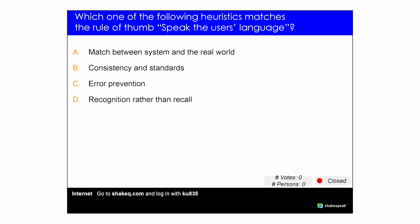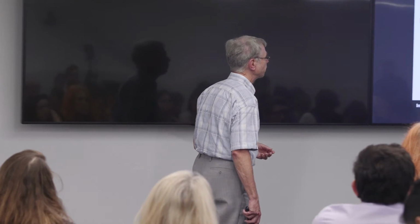The heuristics sound easy to understand at first glance. But my experience shows, when I try to teach them to my students, that they're not that simple to understand after all. So I've taken here a rule of thumb that's called speak the user's language. And so I ask you to vote about which one of the following heuristics, and these are 4 of Nielsen's 10 heuristics, matches the rule of thumb, speak the user's language. So hopefully you can convince me that they're not so difficult to understand after all by voting for the right Nielsen heuristic.